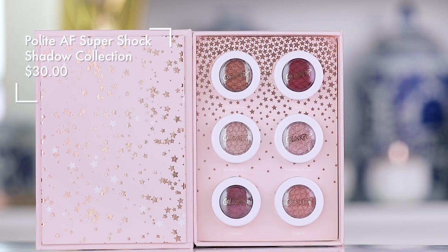This stuff was sent to me. Some of it worked. Some of it I had a big old issue with, and other things were just kind of color texture preference. So I'm gonna go through all of the new goodies, and then I couldn't help myself. I had other new stuff from ColourPop that's not at Sephora, some of which I'm wearing right now and loving. So we're just gonna go over a bunch of ColourPop stuff. I haven't done this in a while. So the first thing I wanna talk about is the Polite AF set.